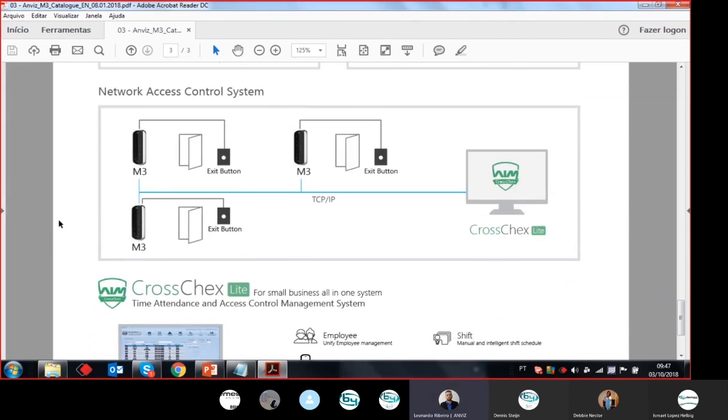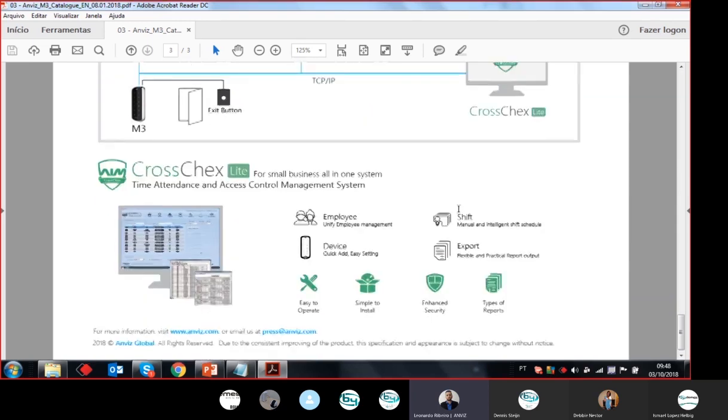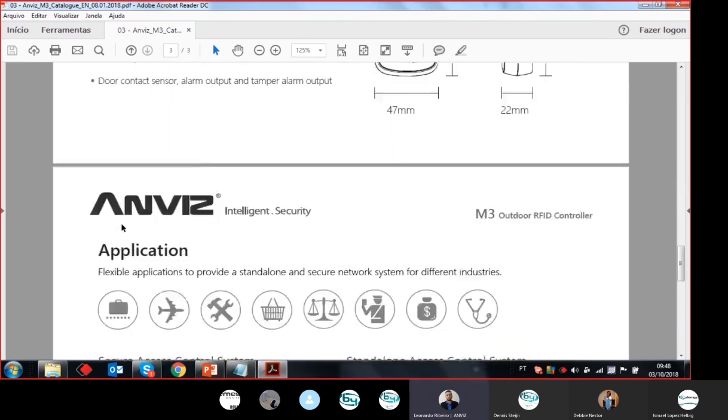Here are some examples of control systems with the software. Here there is an example of the CrossChex Lite. It's a compact version of CrossChex Standard. This is my opinion, but I suggest using CrossChex Standard, because it's not so difficult to use and has some more functions that might be important depending on the customer. But this is a compact version. If customers don't want too many things, just want to connect devices, download records, and manage some users, this can work too.